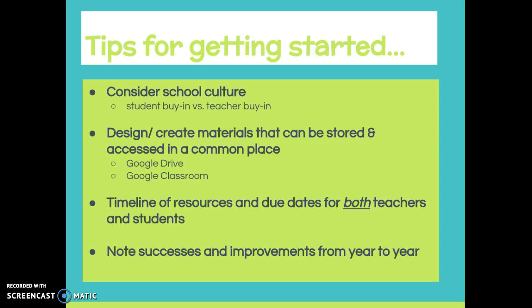Design and create your materials in a place that can be easily shared and accessed for all parties involved. In the past, Google Drive and Google Classroom have been excellent places for both teachers, advisors, and students to access all required information. Next, having a timeline for both teachers and students helps to keep everyone on track, specifically the students in terms of completing the hours in a timely fashion. And finally, be sure to note the successes and improvements needed from year to year. This right here can be a skeleton of the project, but each school will need to make adjustments as needed.